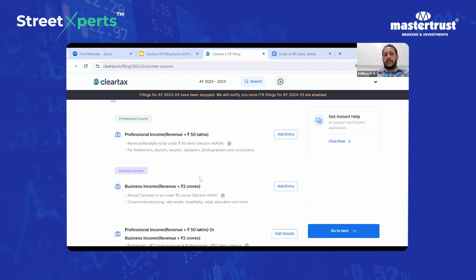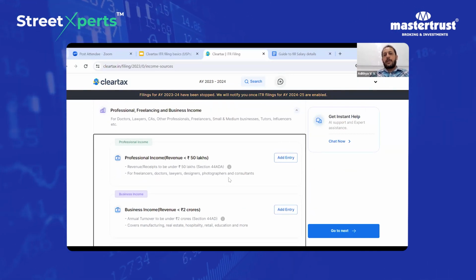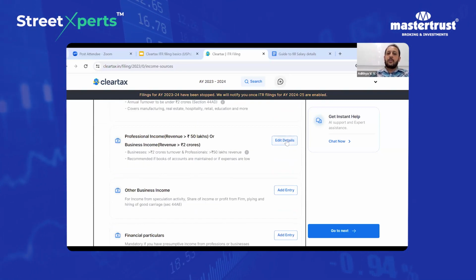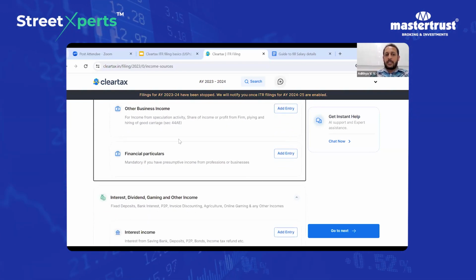This comes under professional income less than 50 lakhs and business income less than 2 crore, because this comes under section 44ADA and 44AD, which come under ITR 4. Here there is no requirement of a tax audit. Next comes the category greater than that. You can also enter in this section cases where there is no audit requirement, and only such cases have to be entered here. Any other business income, if you have, has to be entered in this section.